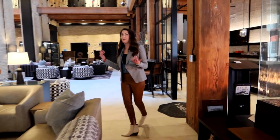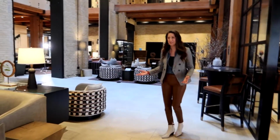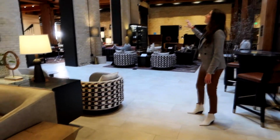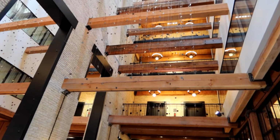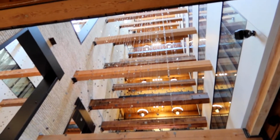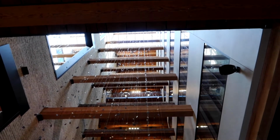So the crown jewel of this whole project, I mean, I have a top 10 list, but the atrium is, oh my gosh, a quality unlike most buildings in this area, but this one in particular. Wow. How tall is it? How many stories? It goes up to 7 floors.